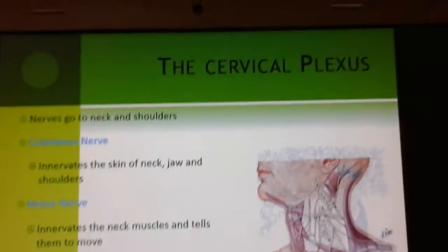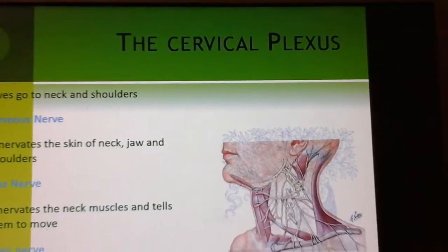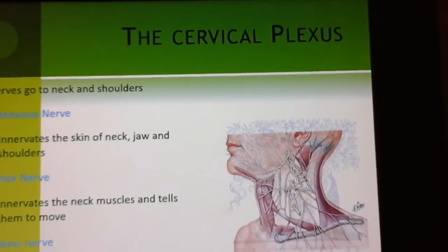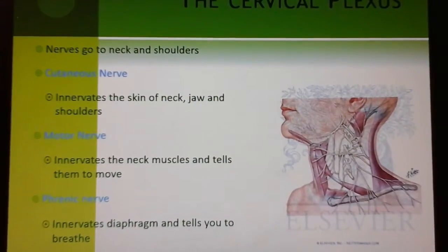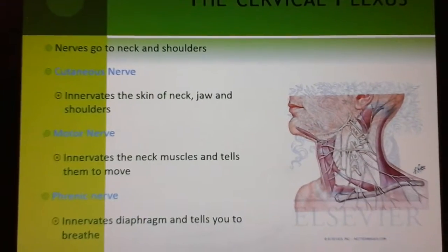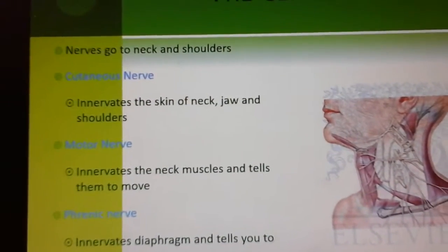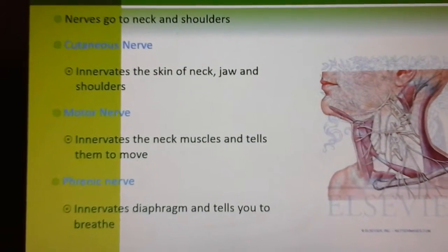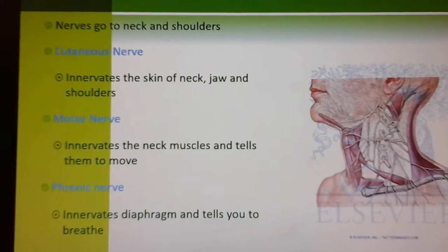Okay? So in the case of your cervical plexus, you guys know that the cervical vertebrae are the ones in your neck. So obviously nerves that branch off there are going to have to stay in that area. So these are nerves that go to your neck and your shoulders. The first one there is your cutaneous nerve. Okay. Remember, anytime you see cutaneous always means the skin. So this nerve has something to do with your skin.